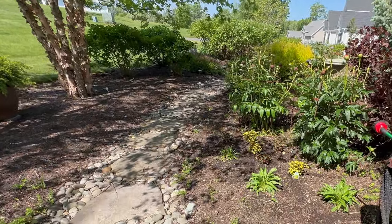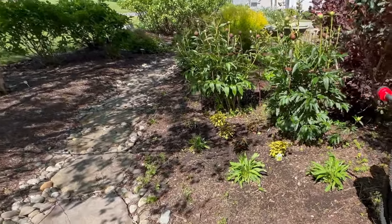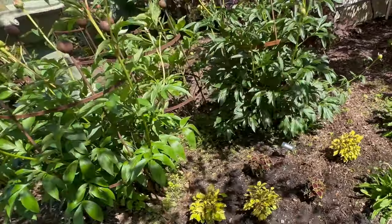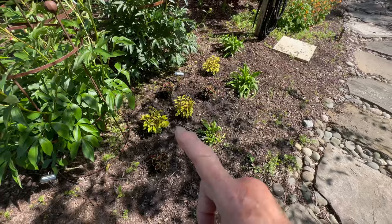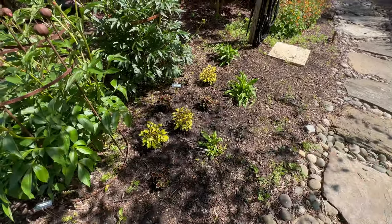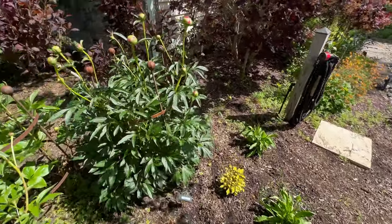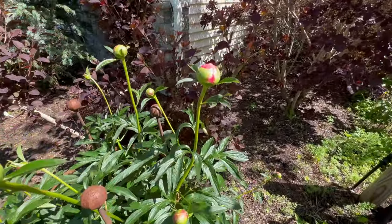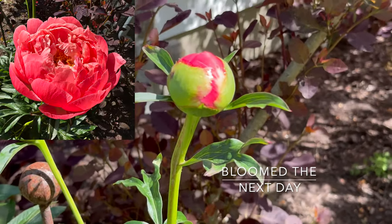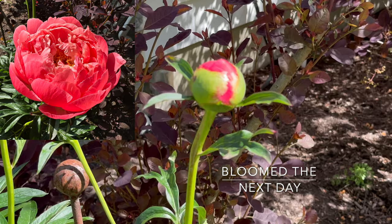Coleus. The Color Blaze series I absolutely love. Let me get on the other side. So we have Pineapple Brandy and we have Wicked Witch, and I just love the combination of the two. But let's take a look at the Coral Charm. Look. Oh God, it's so beautiful.